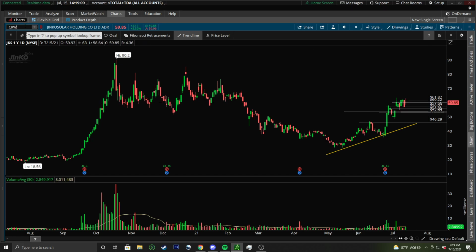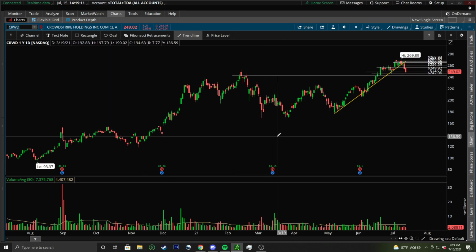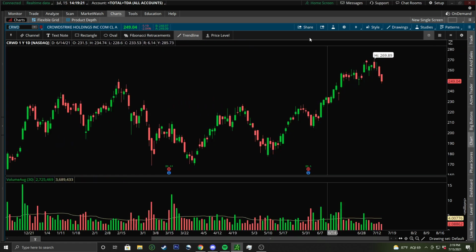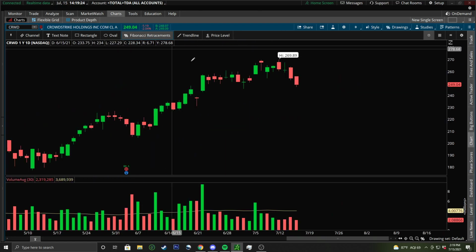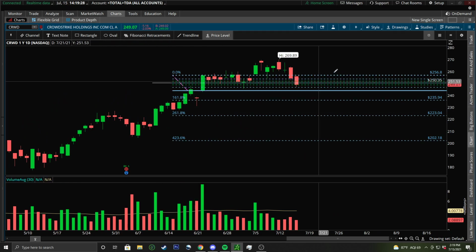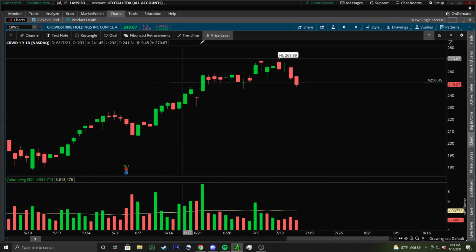Barry just posted something golden. Two black crows, both near resistances, broke that 50% control point of that huge emerging candle. I'm going to clear mine. I already see what he's talking about. Right here. Amazing, man. He's already utilizing that info quick.